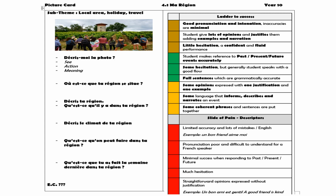Numéro 3, décris ta région. Qu'est-ce qu'il y a dans ta région? Loads you can say about this. So think about using our adjectives. Think about giving examples of where you visit and what you do. Obviously not currently because we're in lockdown, but all other times, where do you go and what do you do?